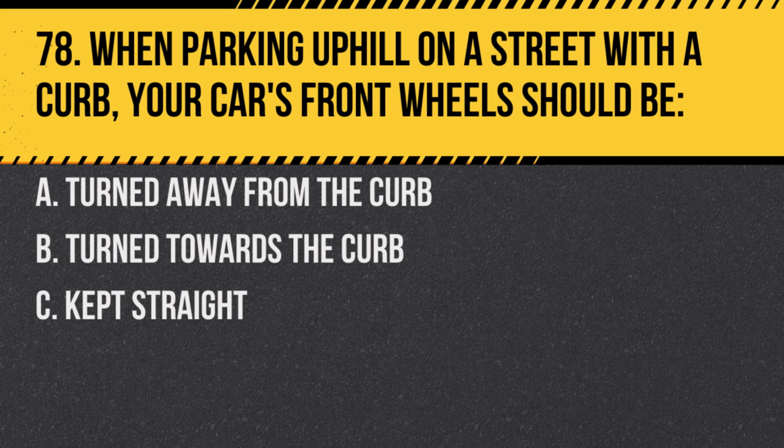Question 78. When parking uphill on a street with a curb, your car's front wheels should be A. Turned away from the curb. B. Turned towards the curb. C. Kept straight. Answer. A. Turned away from the curb. This ensures that if your car rolls, it will roll into the curb, not into traffic.